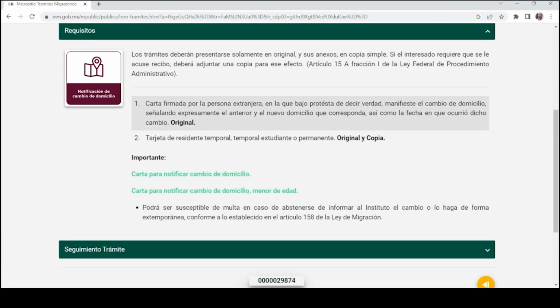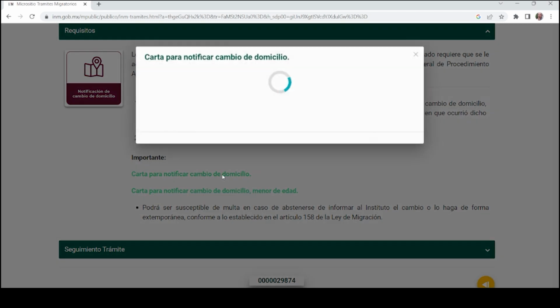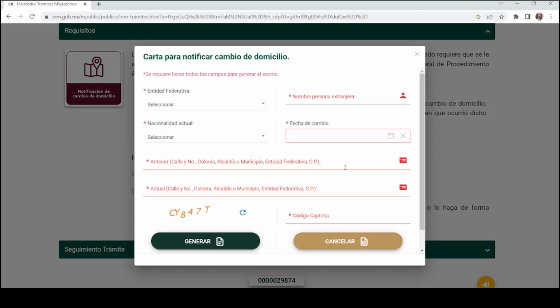The next thing we want to do is we have to do a letter notifying of the change of address. Now this used to be done with a PDF that you would download and then have to fill out, and it was a pain, and they have improved the system. So what you're going to do is, our first option here is the letter for change of address if you're an adult, and down here is going to be a change of address involving a minor. So just stick with the top one here. They're both very similar. And we have something else to fill out.